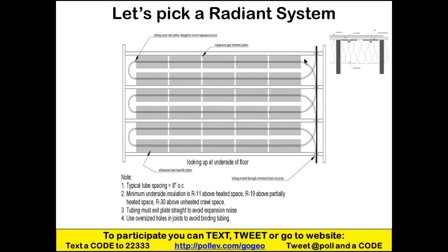Typically in a plan view or looking up from beneath the floor, because you can see the floor joist, you will see your PEX tubing going the length of the floor joist cavity, turn around and come back. We've got heater plates as much as we can put in there. And this is not unusual to see radiant designs like this.